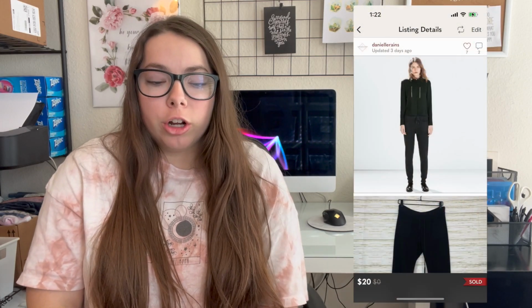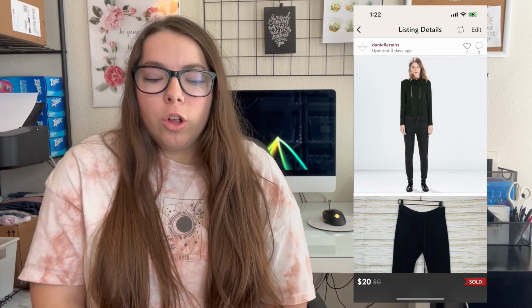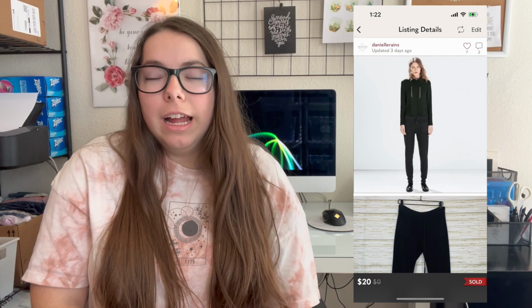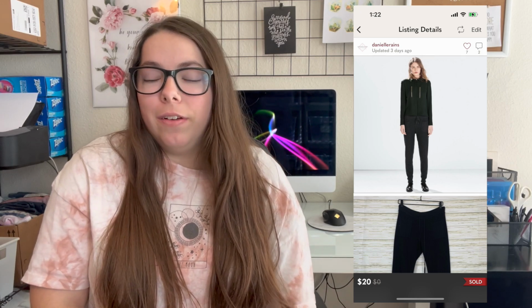And then the very last sale on December 3rd was another Zara piece. This is a pair of black ribbed jogger pants in a size small. These sold for $20 with a Poshmark fee of $4 and a shipping discount of $1.50. And then I was left with $14.50.